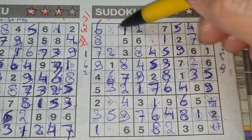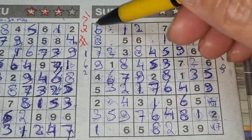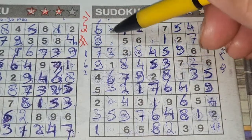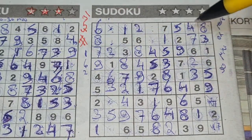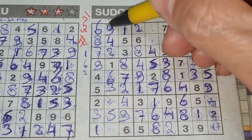Two missing numbers in this big square. Numbers 1, 2, 3, the 4 is missing. The 5, 6, 7, 8, and the 9 is missing. 4 and 9. We have a 4 there, no 4 there. So the 4 should be here, and the 9 goes there.